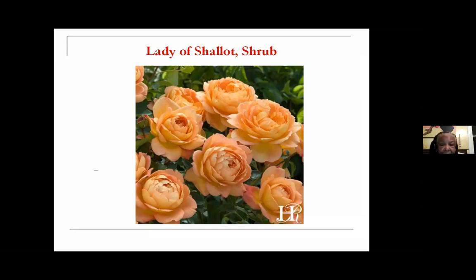And over his lifetime, he lived to be almost 90 years old. He bred lots and lots of beautiful roses with the old-fashioned look of roses, with fragrance, but roses that would bloom more than once a year, what we call reblooming or remontant roses. Lady of Shallot is a beautiful apricot shrub rose that grows to be about 5.5 feet tall, with beautiful green foliage, and has many, many lovely apricot flowers on it. So I highly recommend Lady of Shallot if you like this color.